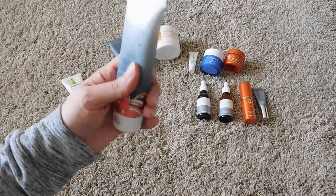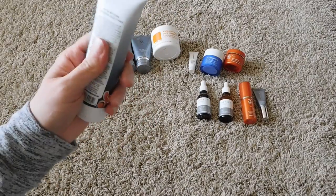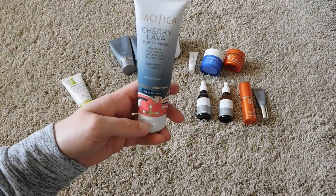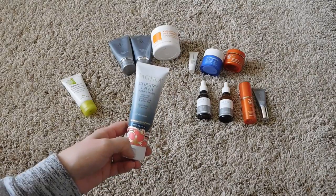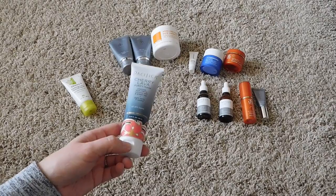Another one that I'm passing along that I used probably about half of as well. Yeah, this feels pretty close to being empty. This is the Pacifica Cherry Lava Purifying Mask. I purchased this at Ulta, and this one has a nice scent to it. And this one's good. It's great. It does do a really good job of pulling the impurities out of your pores.